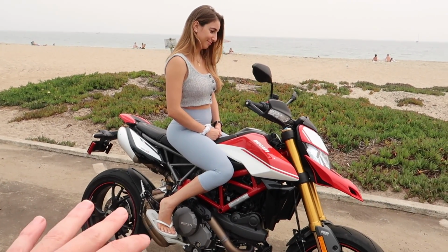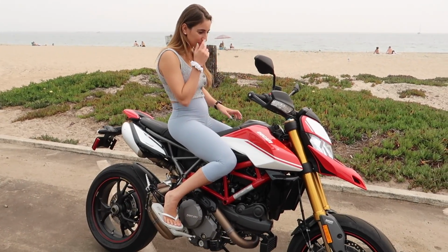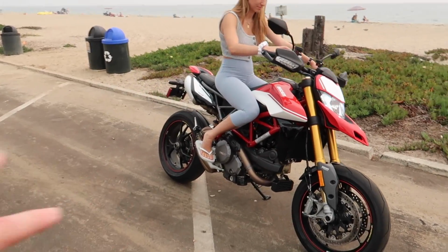Oh, price range, the base model starts at around 13,000. This one comes in just under 17, so it is a bit more expensive than some other bikes that are in this category, but it's completely decked out.